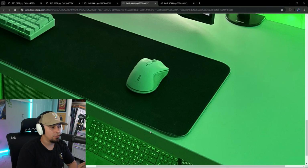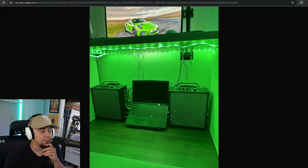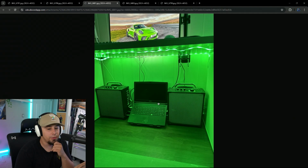Keyboard and mouse combo, kind of clean here. Hiding the laptop does help. Yeah, I mean, you can do power options where if it's plugged in, you can close the lid and keep it on. It's in the power settings.